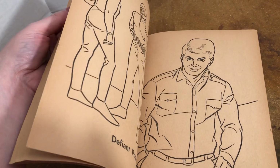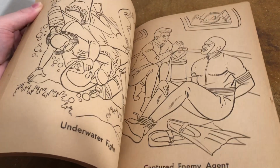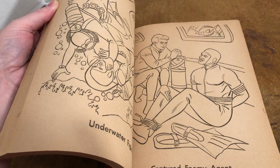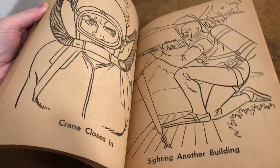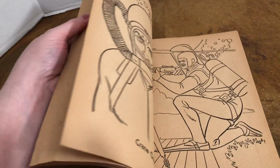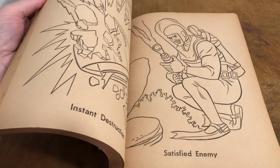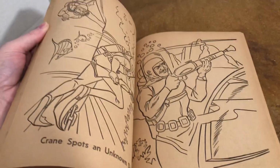So sometimes these have one long story, shorter stories, different pages, and so forth. This one looks like it's part of a story. There's Captain Crane. Got a bad guy. Very good show.